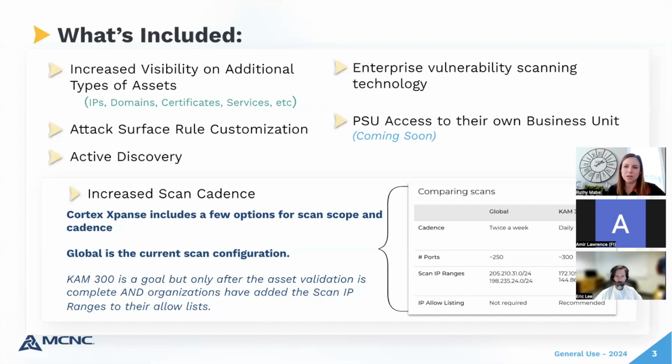With this, because we are utilizing Palo Alto's scanning technology, they are looking for very specific things and populating those in the portal for that full visibility of what we're able to see. And then we have the ability to look at the attack surface rules and customize them to what is important to our community. And again, Eric will talk a little bit more about that in a little bit. So then active discovery, I've already hit on. The last bullet there, the PSU access coming soon.